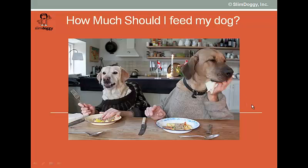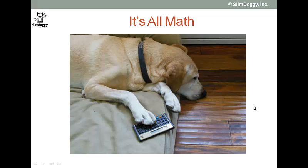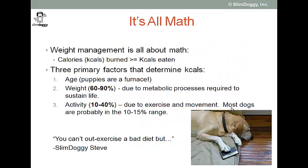So let's jump into it. How much should I feed my dog? Well, for some, I will say, unfortunately, it's all math. It really is. It's just math. Jack doesn't like bringing out the calculator too often. It knocks him out. But Jack, sometimes you got to do what you got to do. Just like with humans, weight management is all about the difference between calories ingested and calories burned. If you're overweight, you have to make sure that the number of calories you burn each day is greater than or equal to the number of calories you eat each day.